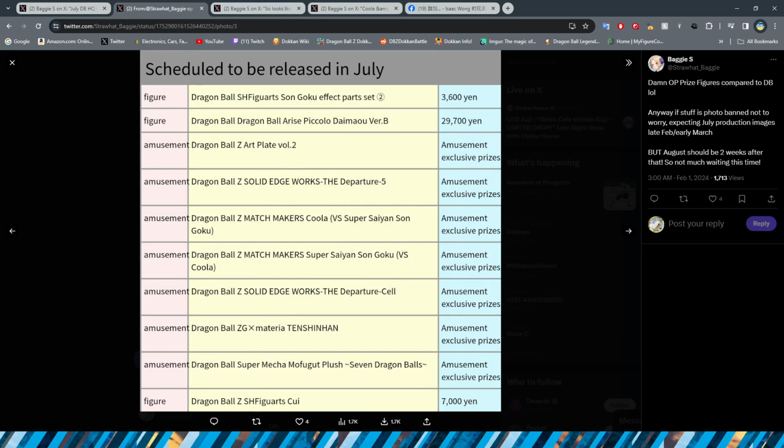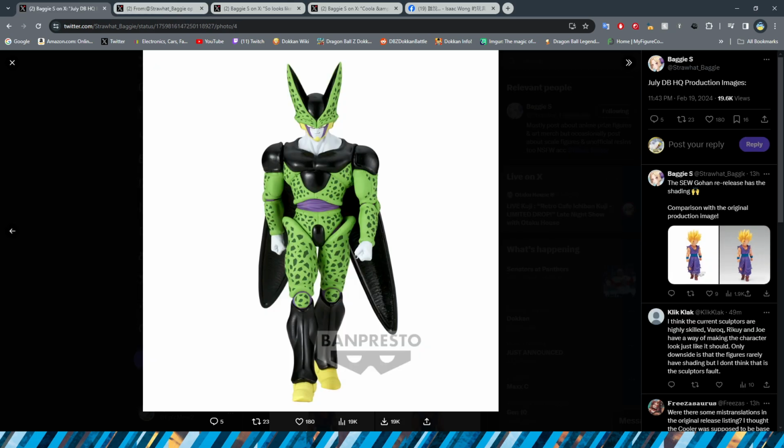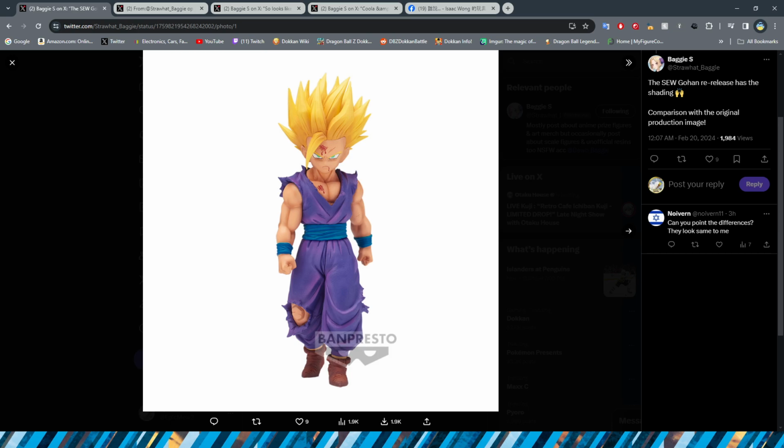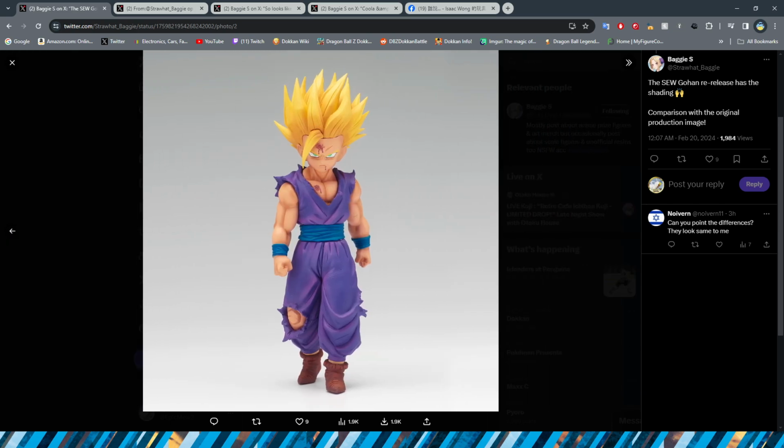And if we go back to the calendar, you probably remember the fact that on here, it said Solid Edgeworks Departure 5 again. So it was like, oh, well, what is the figure going to be? And they're actually re-releasing the Solid Edgeworks Gohan, except the re-release now has some shading on it. This is definitely very, very similar looking, right?